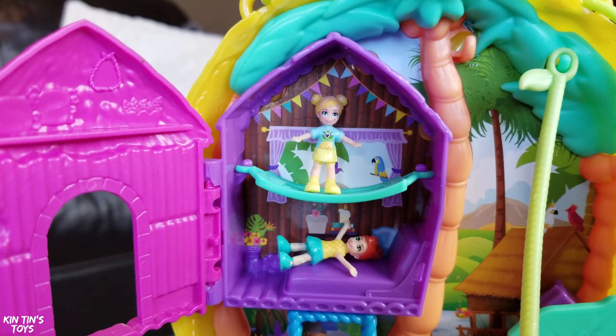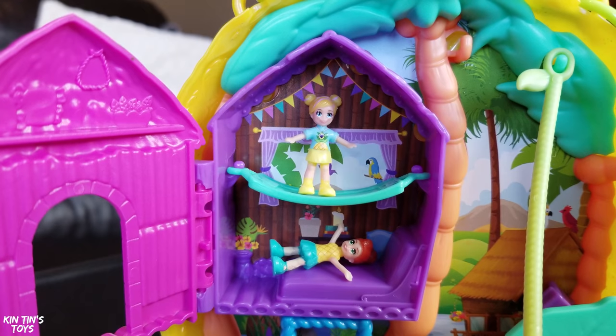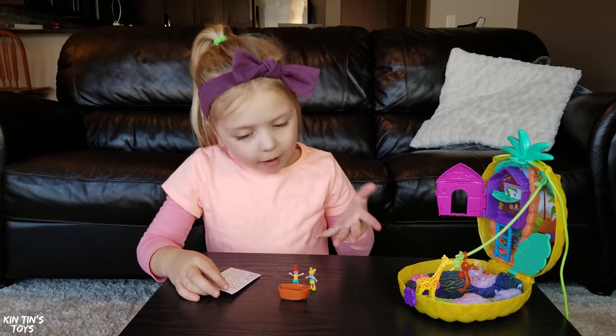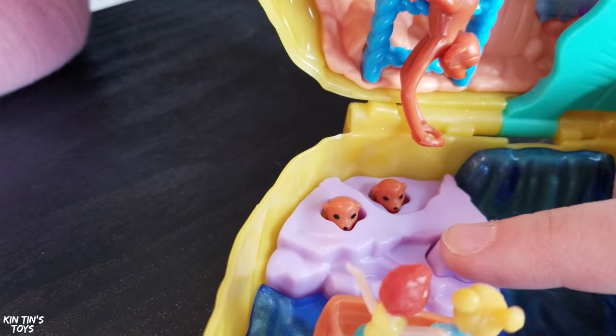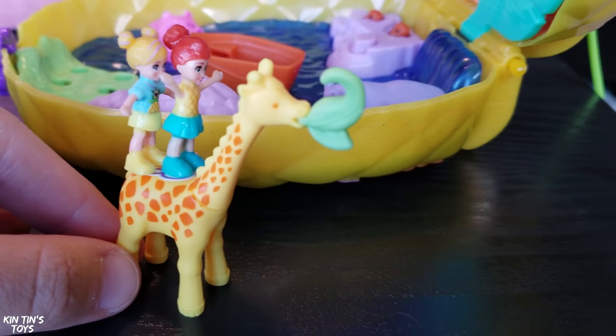Hey, Lila, do you want to check out those animals down there? How are we supposed to see the animals? There's so much water down there. Oh, I remember. I saw a boat. I'm gonna help you stay in the boat with these. Hippopotamus! Peek-a-boo. Come on, let's go for a ride! Thanks for the ride, giraffe!